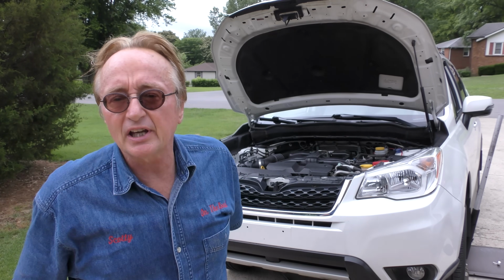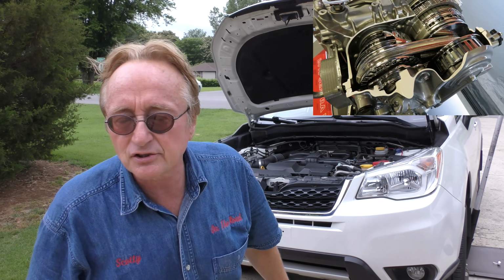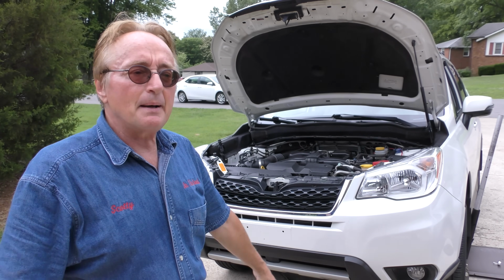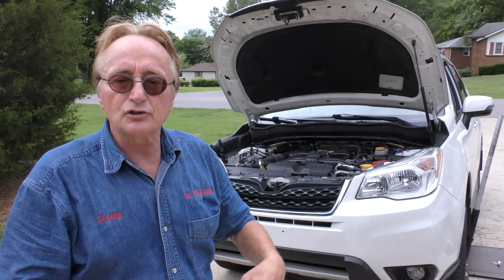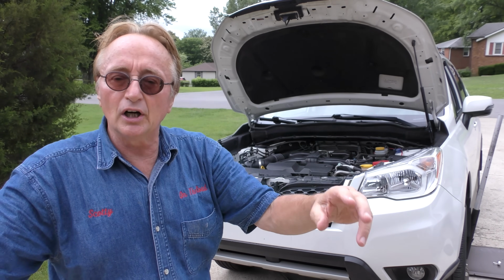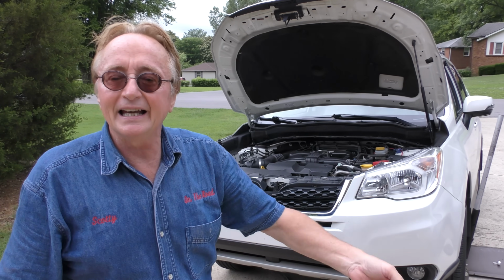Don't listen to these people that say it's a lifetime fluid. It is not, especially in a CVT transmission. Personally, if I owned one, which I probably never will, but if I did, I'd probably change it every 30,000 miles because you're only changing a percentage of it. But if you go every 60 or so, at least that's okay. Just make sure you use the right fluid, and if you do it yourself like I did, you measure what comes out, you put what goes back in.